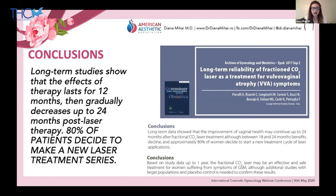Interestingly, many patients, 80% of them, decided to carry out a new CO2 laser therapy after the effect was diminished, as they were extremely pleased with the results they had. I wish we had, from now on, more long-term studies, and I encourage you all that use laser or any other treatment to always give patients questionnaires to be able to study and evaluate our results. But what I can say for sure is that if you're not using the laser, you should consider it an effective therapy that should be used in the treatment of vaginal atrophy.